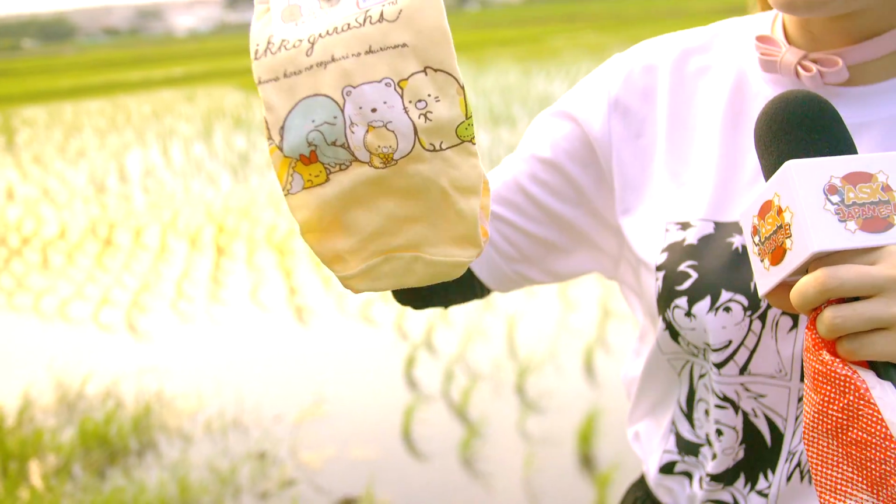Wait. Hmm? I forgot your review. Oh, I forgot. The Sumikko Gurashi, 500 yen. Pantsu!